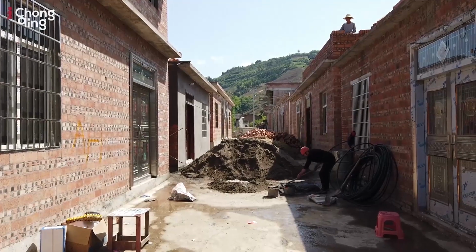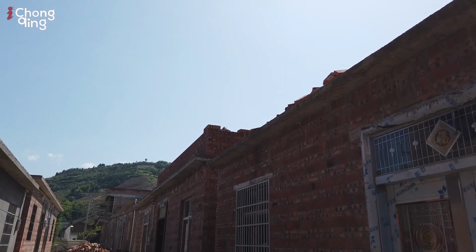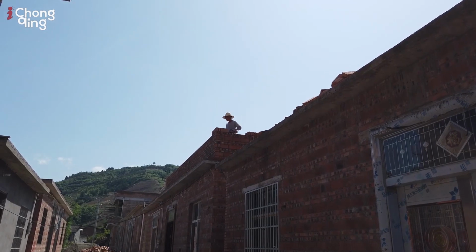Okay, so you can see there's a bit of construction work going on here. I'm going to hop back into the shade at the moment because I'm already a little bit red. Yeah, the sun's really strong.